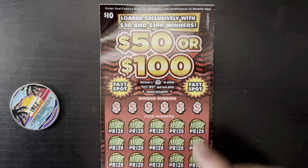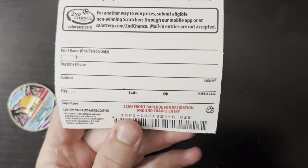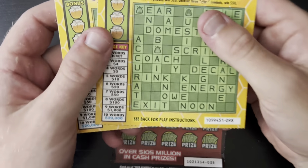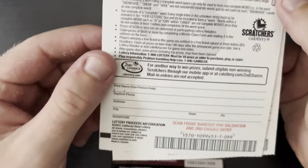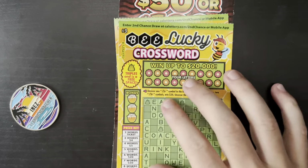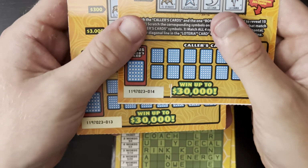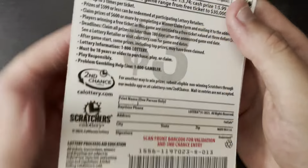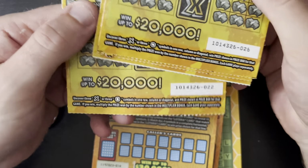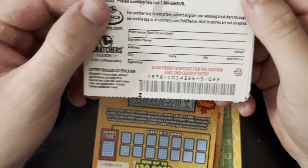Keep the series going. We got one of these 50 or 100s, ticket number 38, book number 6, and two of the Be Lucky crosswords. I have 98, 99 from book number 7. These are the next two in the book if you watched last video, so those are the last two. I also got the next two lotterias, 13 and 14 from book number 8, and then I'm not sure if these are the next ones, but I got 5 of these tic-tac-toes, 26 through 22. These are from book number 3, so let's jump right in.